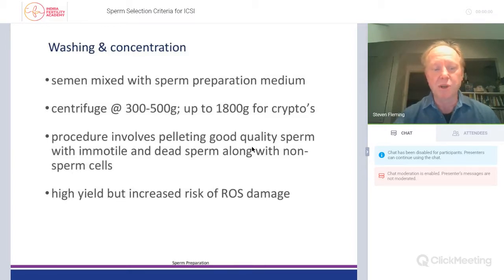And so what you end up with is, yes, you get a high yield of sperm, but unfortunately, the sperm in that sperm pellet is subject to the risk of reactive oxygen species damage from these poor quality sperm or dead sperm and the non-sperm cells.